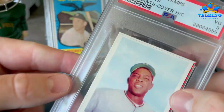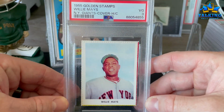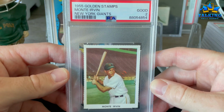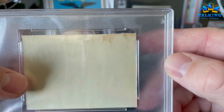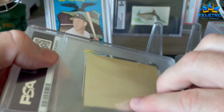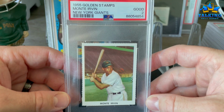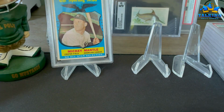Up next, we got Willie. This got a 3. This has a wrinkle up in that corner. Kind of unfortunate. But anyways, Willie gets a 3, and that's fine. I think any major Hall of Famer deserves to get graded. So this is the actual stamp out of the book, and it gets a 2, and it shows a lot nicer than a 2, but on the back, it's got that problem. It's like the glue is kind of coming up or peeling away, so they hammered that. So kind of unfortunate, but a 2 here. Excuse my misty fingers here, mucking up the slabs. Anyways, Monte Irvin in a 2.